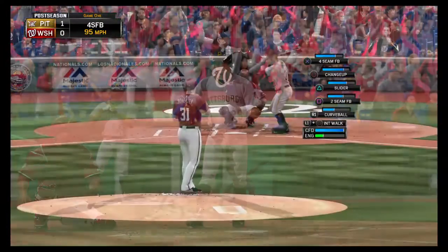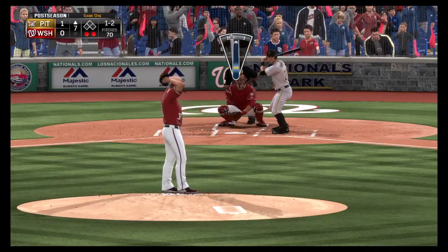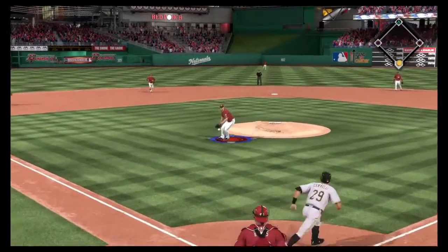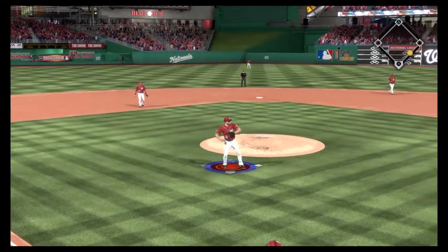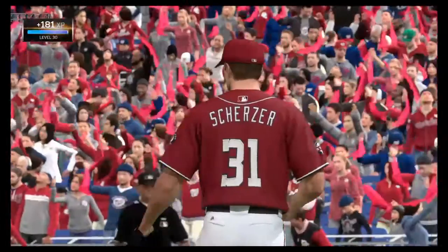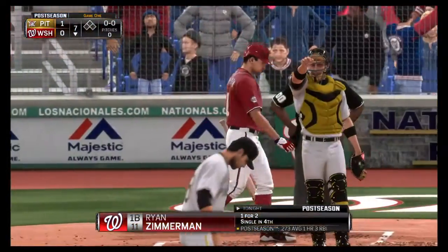Lays off that time, and it's 1-2. Not too sure how you take that one on 0-2. Yeah, not too sure how you call it a ball either. Swing and a ball hit softly on the ground. Throw to first in plenty of time, and the side is retired. Nothing doing here for Pittsburgh, but they're on top 1-0.